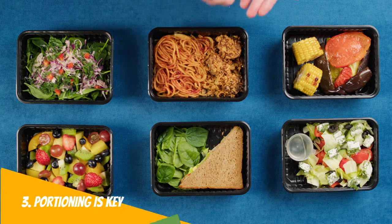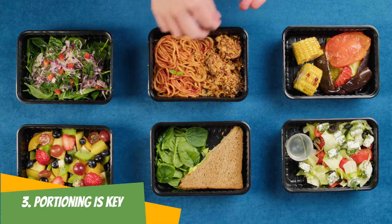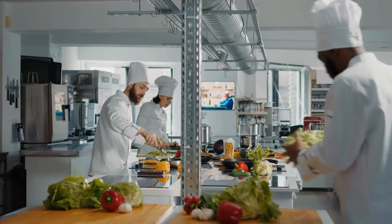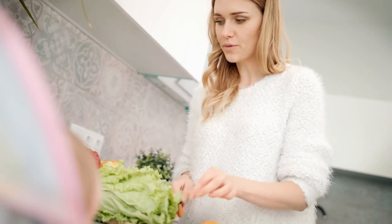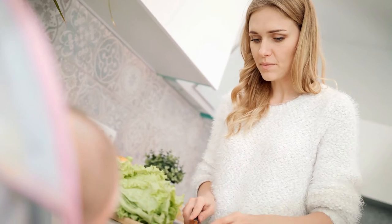Number 3. Portioning is key. Let's face it, you won't always have the time to prepare an entirely different meal from the rest of your family. On some days, you can enjoy the same meal. You just have to control your portions and make an effort to balance out the meal.